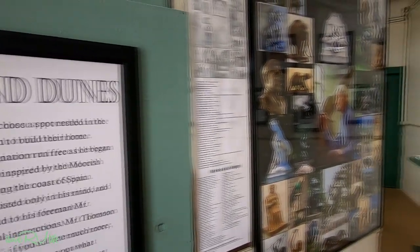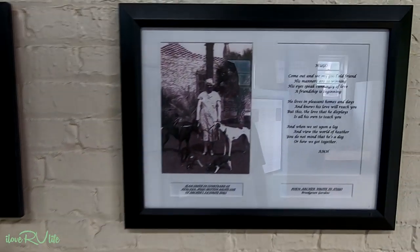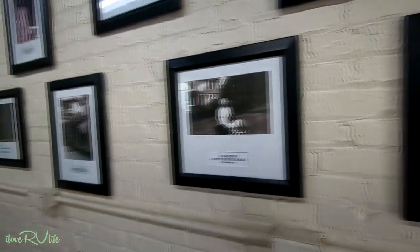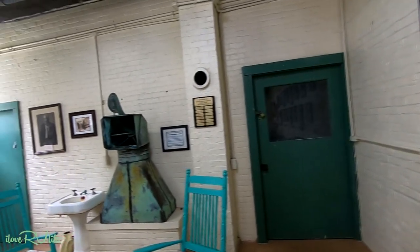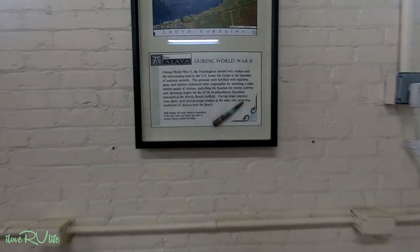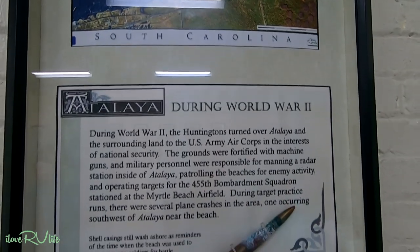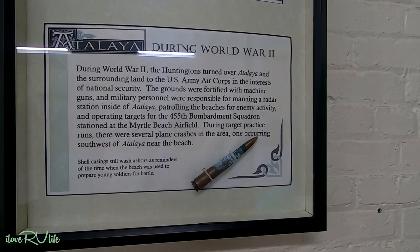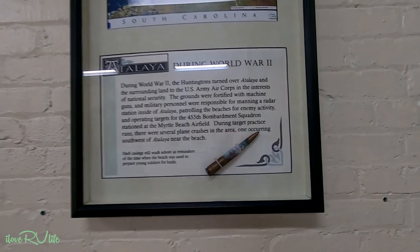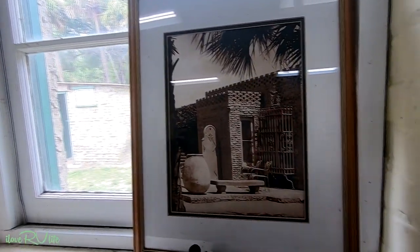Look at this. There's some old pictures from back in the day. Lots of history here. Another little interesting tidbit: this area was actually turned over to the federal government, U.S. Army Air Corps, during World War II, and ran a radar station here during that period, protecting the coastline. Look at this. I can't wait to go see inside.